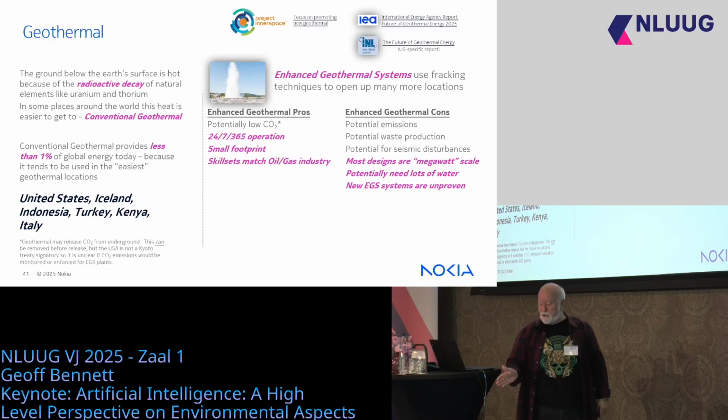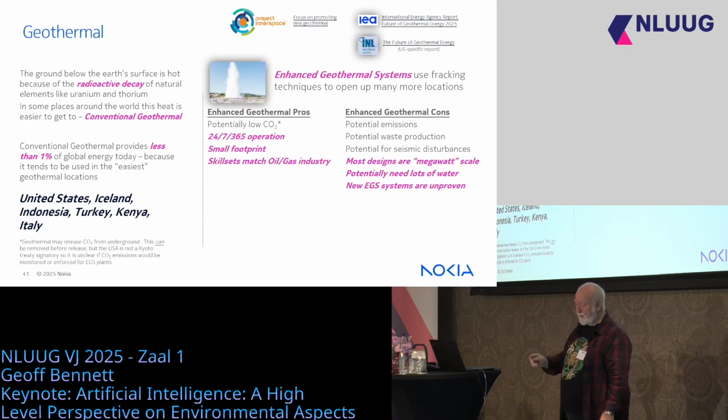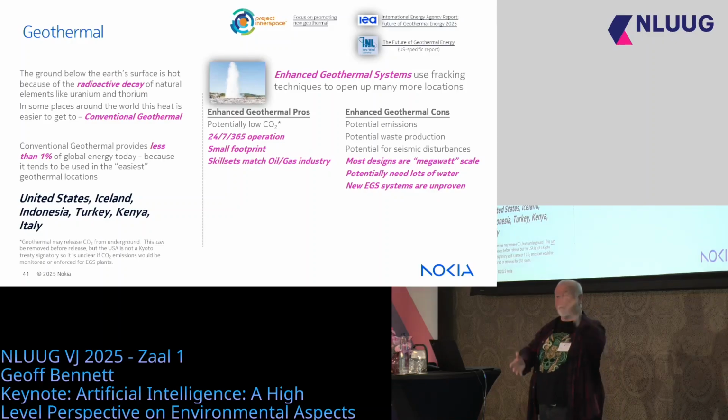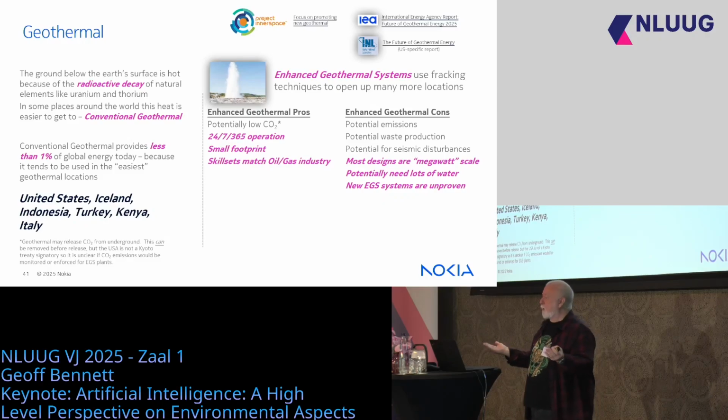So the disadvantages of enhanced geothermal, the potential emissions, not just CO2, but smelly gases like sulfur dioxide and hydrogen sulfide. Potential waste production. Turns out the water that you pump down, when it comes back up, it's like a muddy slurry. And it's not even nice. It's full of mildly toxic chemicals. Potential for seismic disturbances because of the fracking. And most designs are still at megawatt scale, very small numbers of megawatts. They potentially need a lot of water because you're pumping water down to generate the steam. And the new enhanced geothermal systems, they're an unproven technology at the moment.